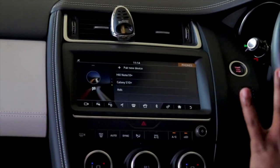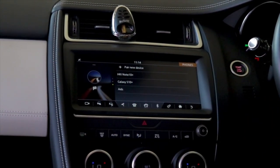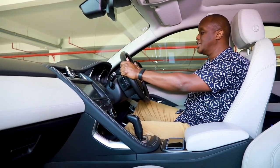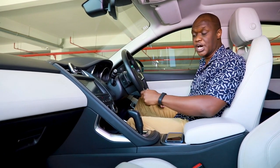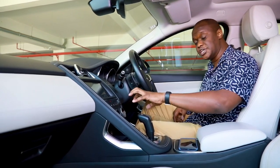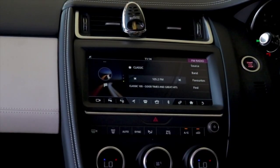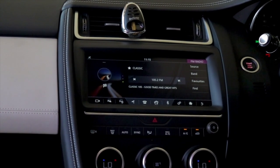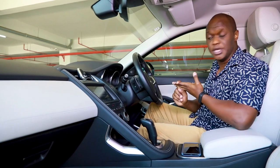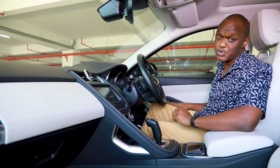Now, going over here to the next level, we have the telephony section. This is an enhanced phone interface. It allows you to use your phone while you're on the move, while keeping your hands on the steering and your eyes on the road. It downloads all of your contacts from the phone, and you can make and receive calls using the screen itself or the voice control button on the steering wheel. In addition to that, we have, of course, that beautiful Meridian 10-speaker surround sound system that is also controlled through this. So you can use auxiliary, Bluetooth, USB. You're covered basically across the board when it comes to music, and some videos you can actually watch over here.